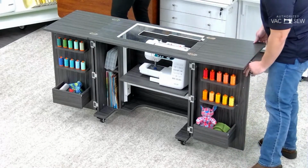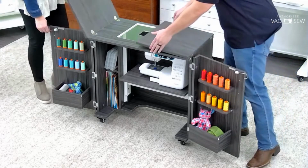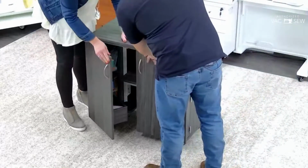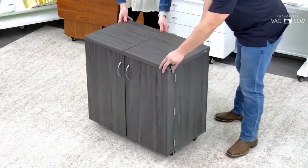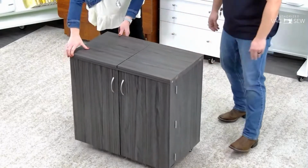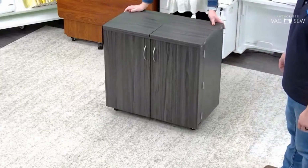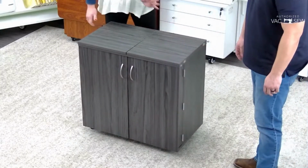So this Bandicoot is 5 feet by 1.5 feet when it's completely open. And when you close it up, it's only 2.5 feet by 1.5 feet. So you can close it up, and look how small and compact this cabinet gets. Again, lifetime warranty on this cabinet, heavy duty locking casters, so you can move it around wherever you want on any kind of surface in your sewing room or wherever you have your sewing cabinet.